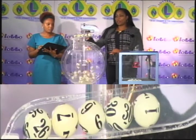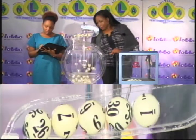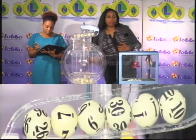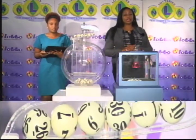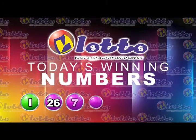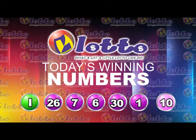And now for the bonus number. Our bonus number is 10. 10 is our bonus number. I will now recap the winning numbers for you. The free ticket letter is I, and the 5 winning numbers are 26, 7, 6, 30, 1, the bonus number 10. That's the free ticket letter I, and the 5 winning numbers are 26, 7, 6, 31, the bonus number 10.